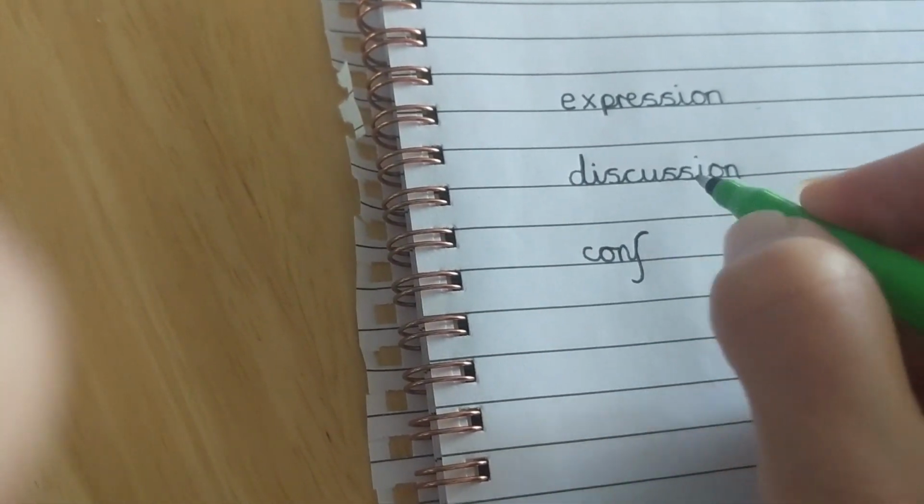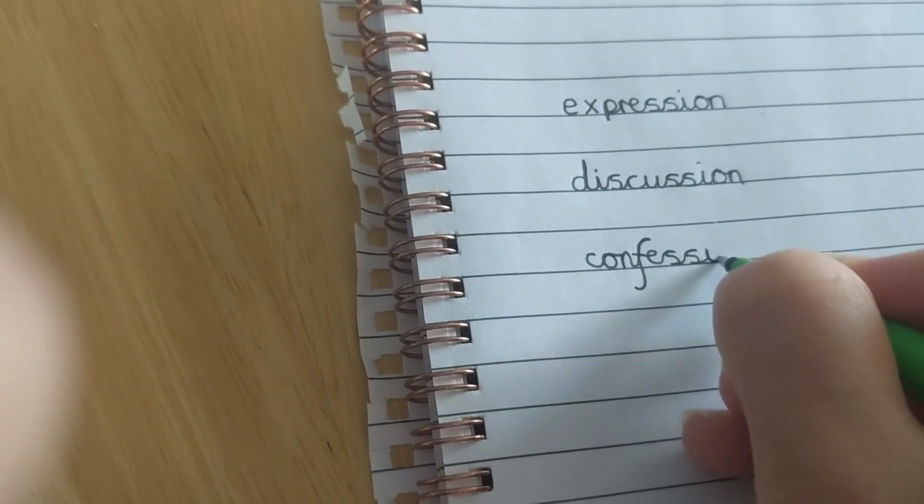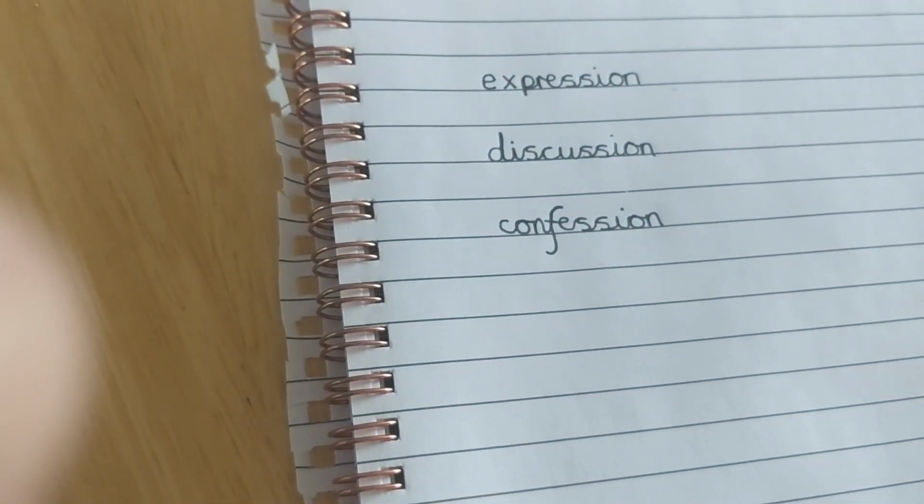So now it's confession. Now the F is a bit different because it's an ascender and descender, so it goes right underneath the line, and then you can join it, and all of my letters again are the same size and distance apart from each other.